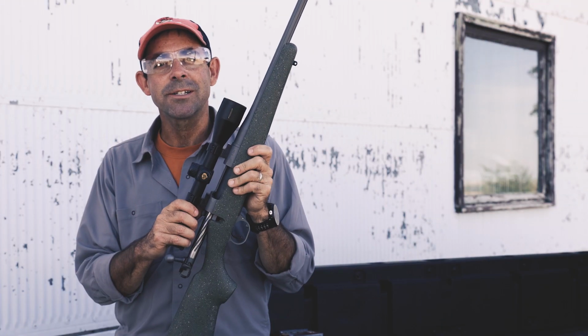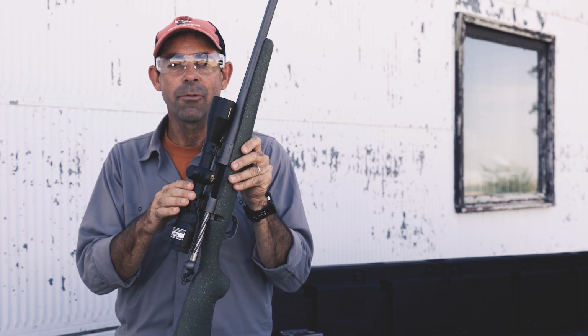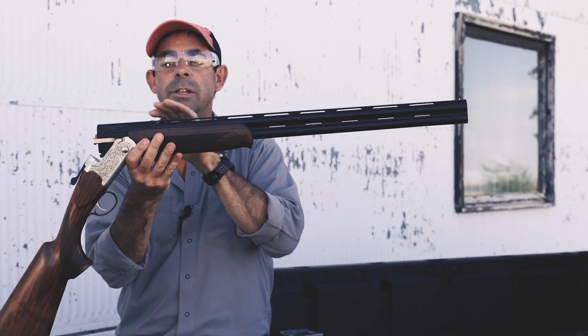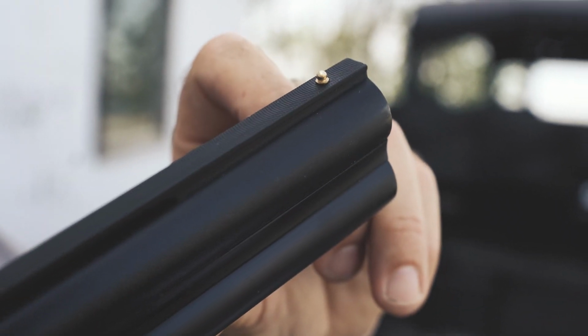Lastly, I want to talk about sights. This is what makes your gun hit where you're aiming. In this case, this is a rifle scope or a telescopic rifle sight. On a shotgun, you can see there's nothing here except a bead at the end. This is actually the sight of a shotgun. You put this on your moving target.